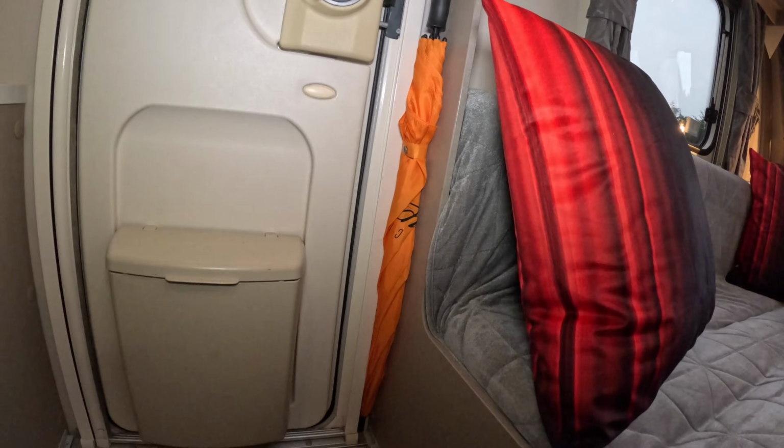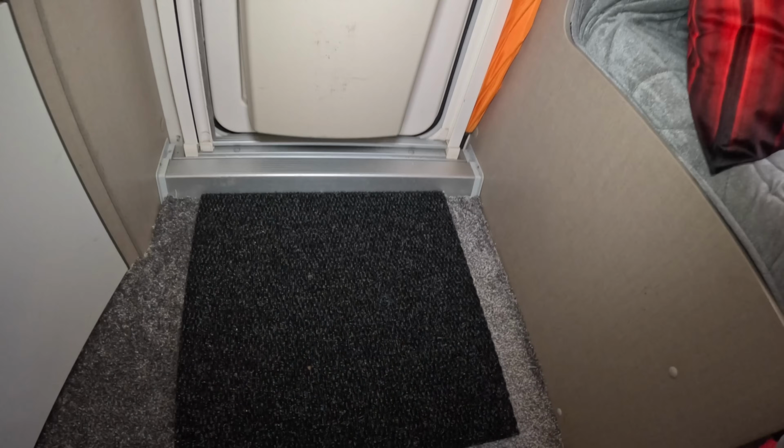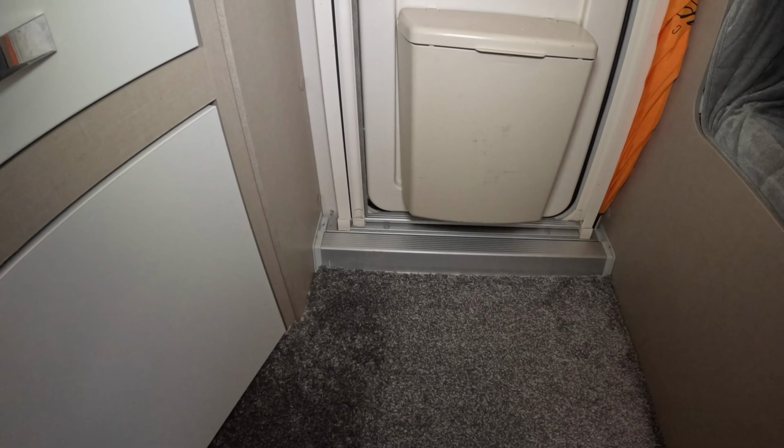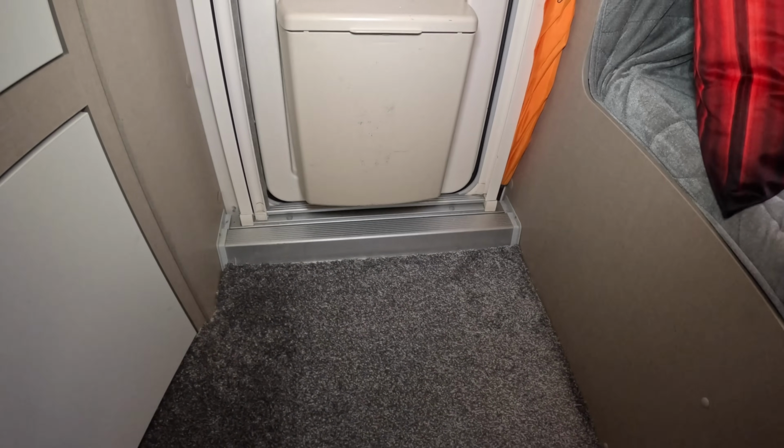Was out shopping getting a few bits and noticed this black carpet tile for 3 quid. I thought, oh, that'd make a good doormat. And it's kind of alright, but it's not quite big enough and it looks a bit odd. And then Helen said, you've got a couple of brand new ones in the garage, you know. And I said, no, I haven't. She said, yes, you have. I said, no, I haven't. And lo and behold, she was right.